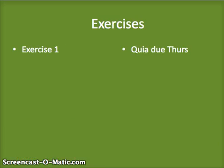Alrighty. Alright, and the last thing you need to know is you need to do exercise 1 this week. It is practicing putting the bio words in sentences. And then your quiz over bio will be due on Thursday, the same day that our quiz will be.